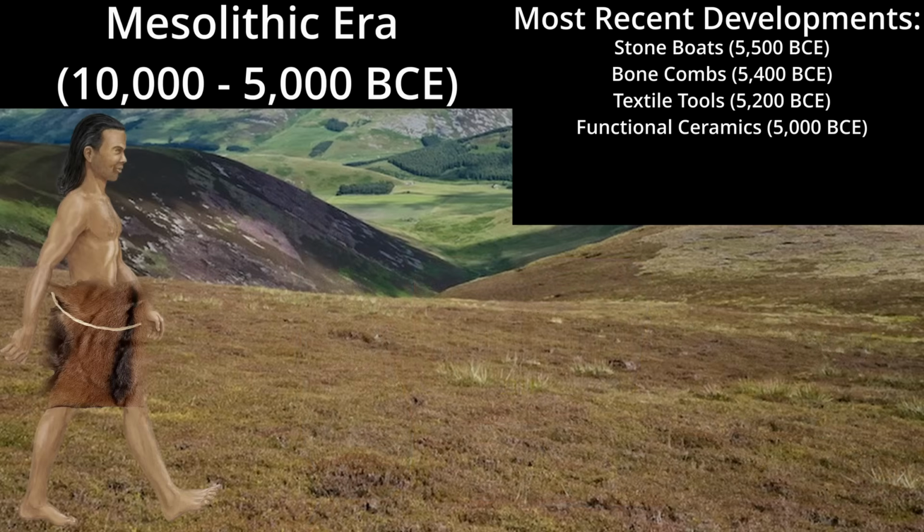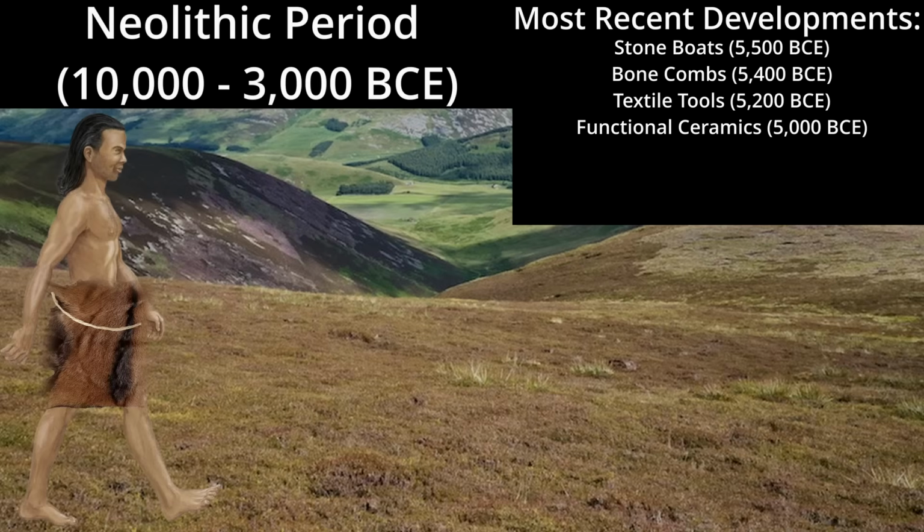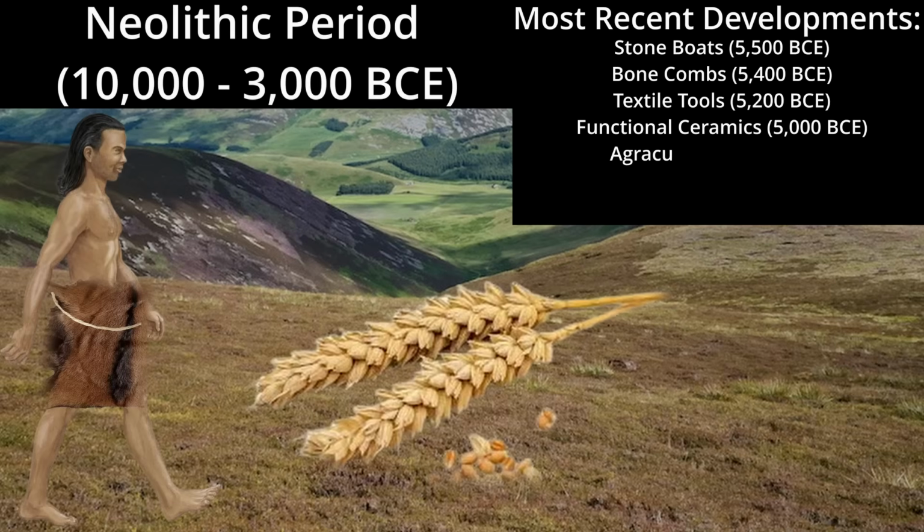Wait, do you hear that? It's arguably the most important technological development in human history. Looks like we have to go to the Neolithic era. Did you guess it? Well, it's agriculture.